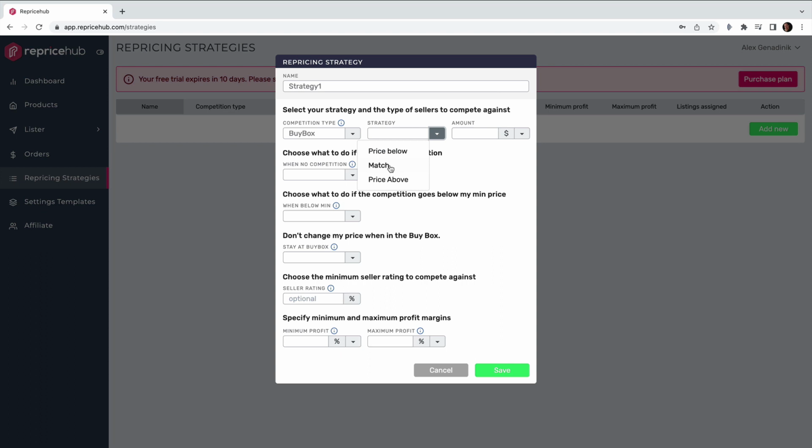Now you will think, okay, match is great, but then what if somebody else comes in and they do price below? And so it really creates this weird ecosystem. This is why it's nice to have multiple strategies, because you see our strategy here, the name can take shape like price match, let's say, and then we'll have a price match strategy. And there isn't one strategy that's best in all cases. In different cases, different strategies would apply. So let's look at the next item.